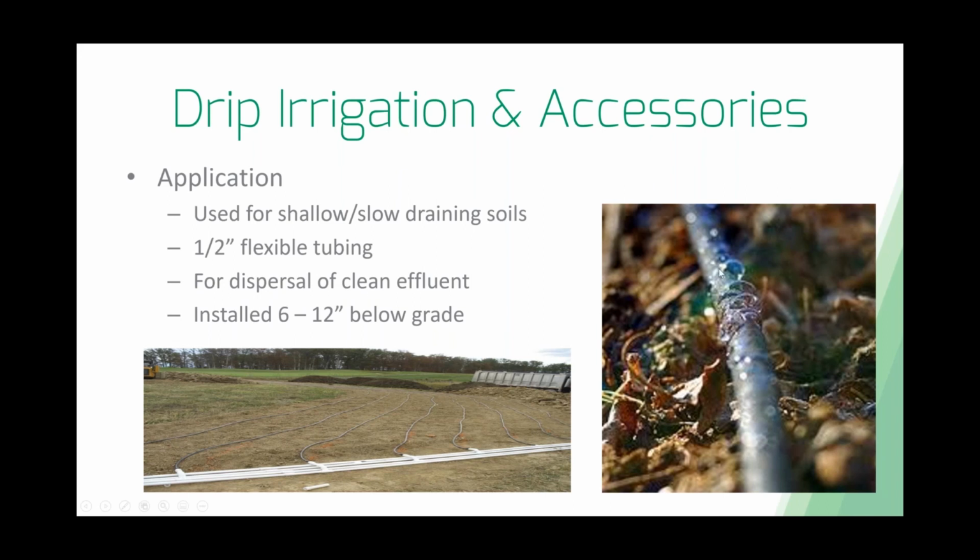And every 2 feet, normally, they have other spacings available, there's an emitter extruded into the piping. And at that emitter, every 2 feet, when the pump is on, it literally just drips out. Just a very small amount of water. That's where it gets its name, drip irrigation.